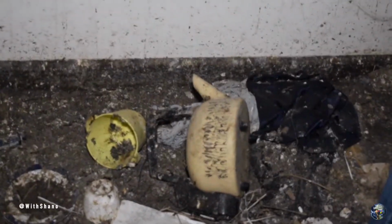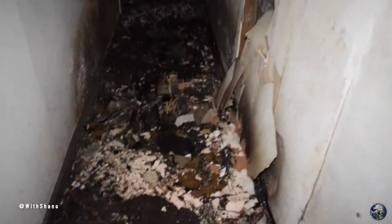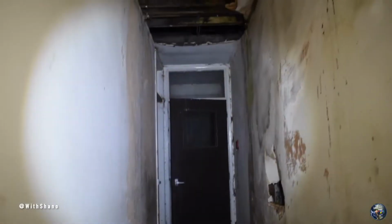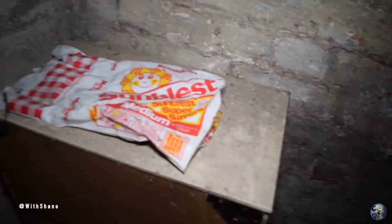The old kettle. Toasting machine. Well, I'm not going to walk down there, guys. Look at that. Definitely not walking down there. Too dangerous. Yeah, that's what's down there, guys. Is there a date on this? There's no date on it.